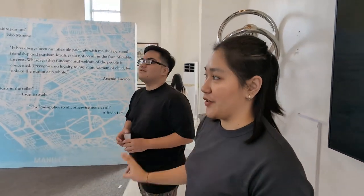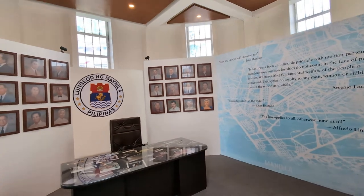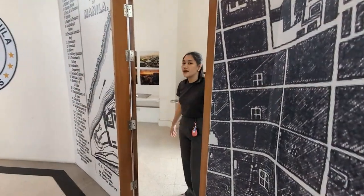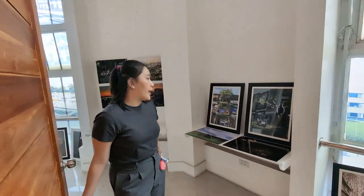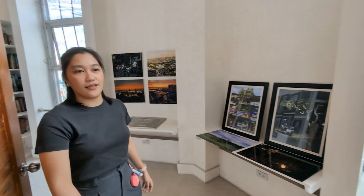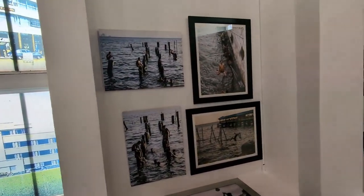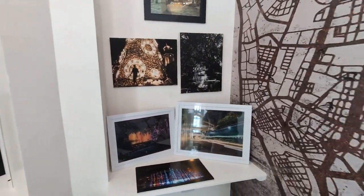Copy on the second floor. And of course, the first female mayor of Manila. So all of the pictures are from Manila, taken by Jan C. So the pictures you can see are all from Manila. So it's Manila Bay, the Katipunan, and some parts of Manila.